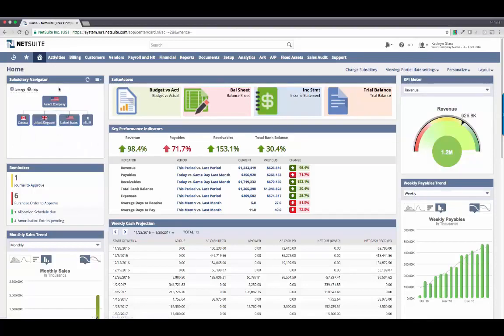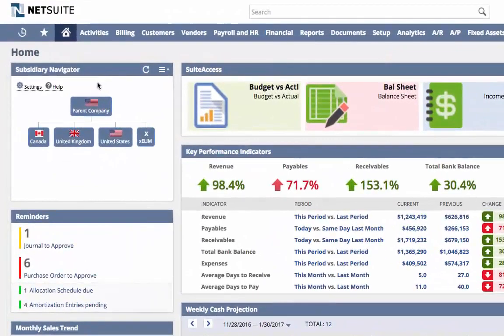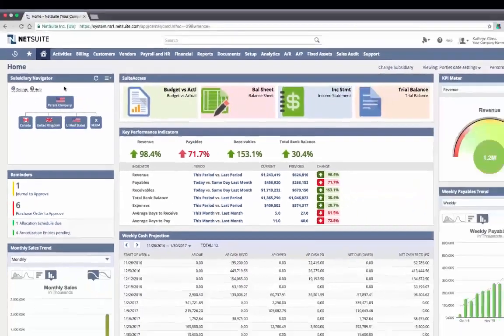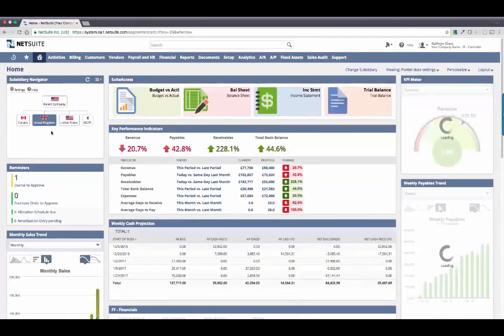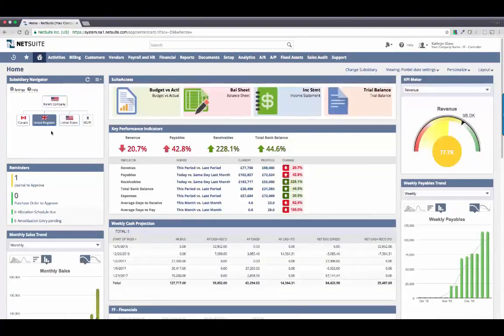The subsidiary navigator depicts a view of my subsidiary hierarchy. I currently have a parent company and 3 children companies, US, UK, and Canada. The subsidiary navigator lets me quickly filter my view to reflect only a subset of my business. With a single click, my dashboard is updated to reflect only my UK operations, and everything is translated to the GBP in real time.